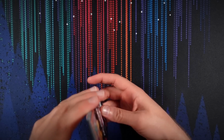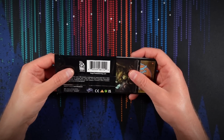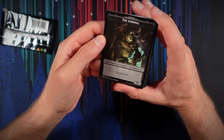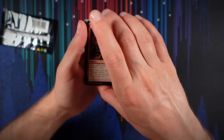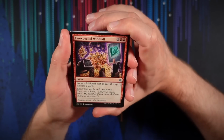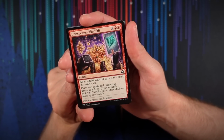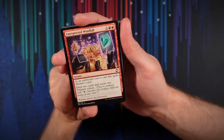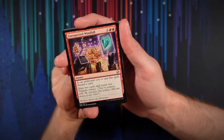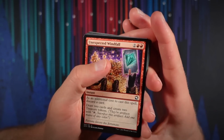I think I'm leaving a card behind here. There. It's a token, I think. Okay. Unexpected Windfall. 4 mana, red instant. As an additional cost to cast this spell, discard a card. Draw 2 cards and create 2 treasure tokens. The treasure tokens are a real theme here, huh?